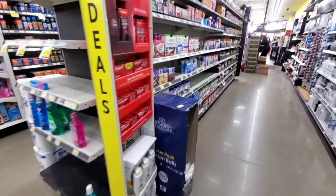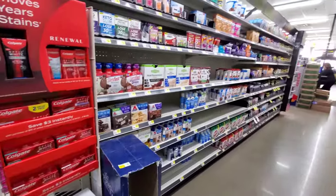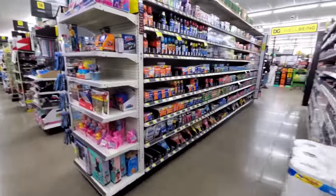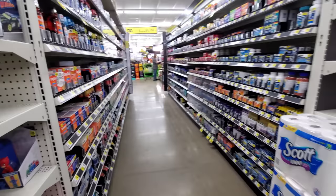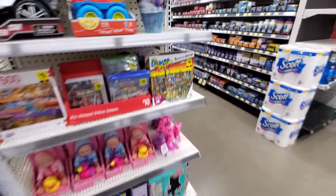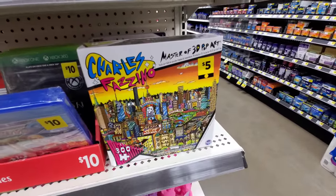More HBA. Meal replacement shakes. Slim Fast. Medicine like NyQuil, DayQuil, Advil, Tylenol. Yeah, this is a great store. More, what is this puzzle? That puzzle looks cool. I like that.